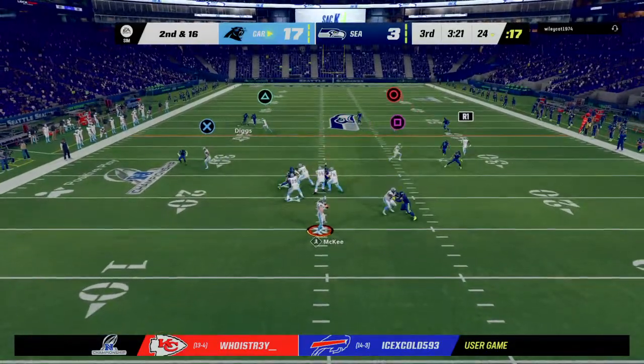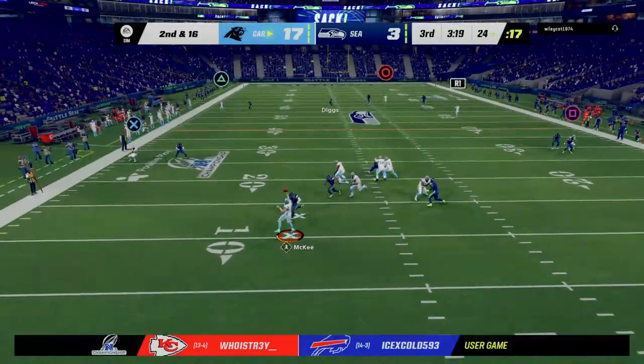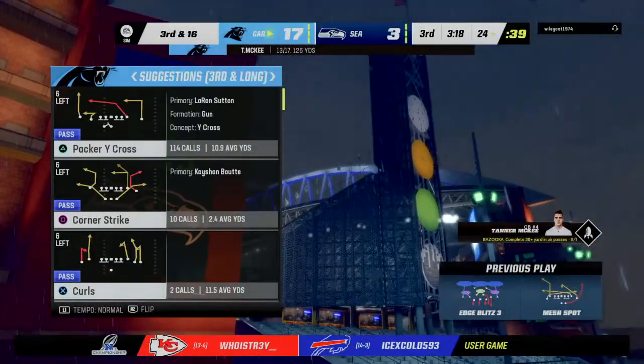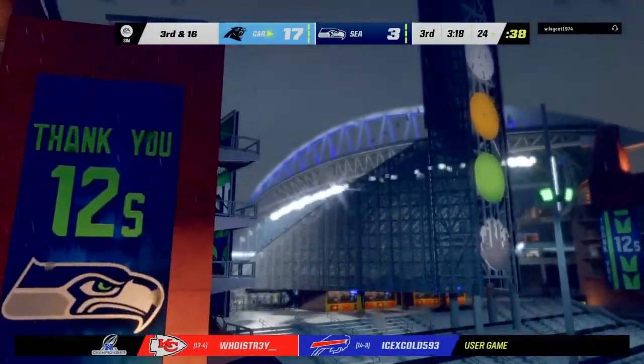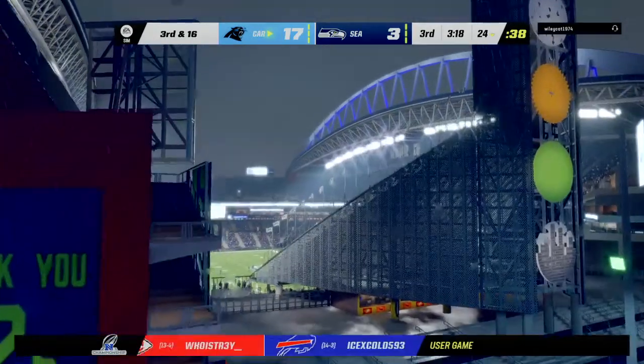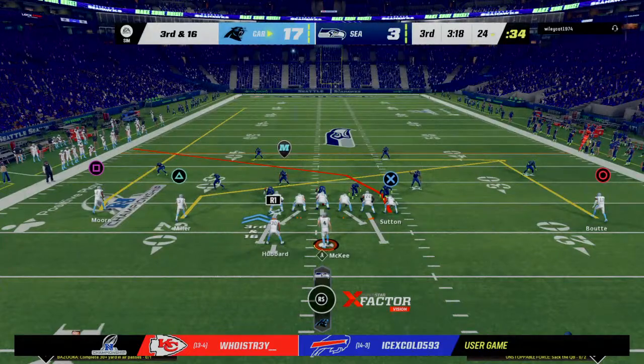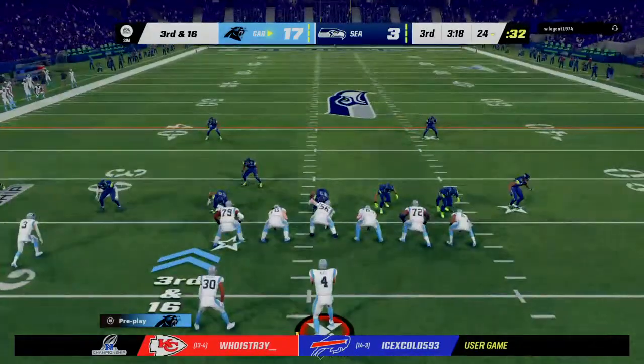Back to throw. Forced out to his left. Nothing open downfield, so he'll throw it away. I see the surprise in your face there, partner. That is a rare incompletion from him. He's been on point this entire game. He has percentage completion-wise way up. Not that time.